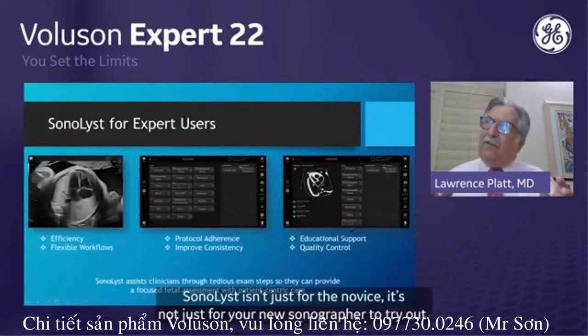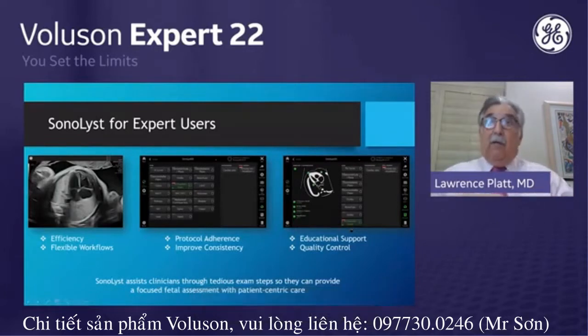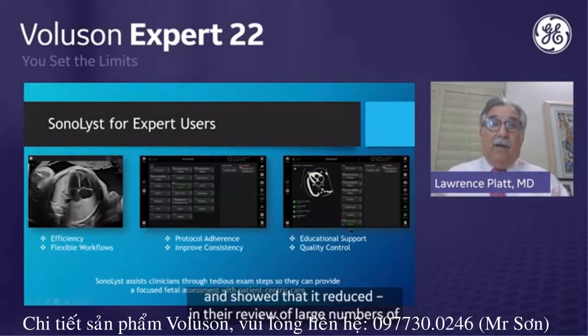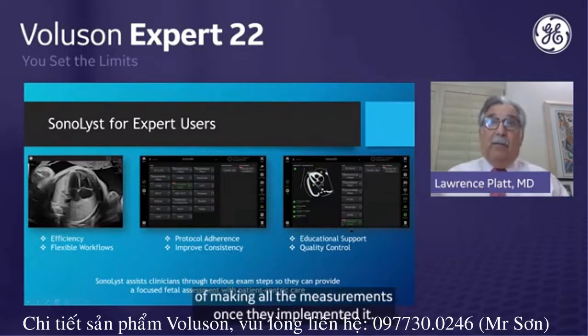Now, SonoLyst isn't just for the novice. It's not just for your new sonographer that you have. It's for all of us. It will improve efficiency. It'll improve workflows. It'll make sure that we adhere to the protocols that we all should be on. In an anecdotal experience, there was a large group that began to use SonoLyst, and in their review of large numbers of patients, it reduced their errors in not conforming to the protocol of making all the measurements once they implemented it.